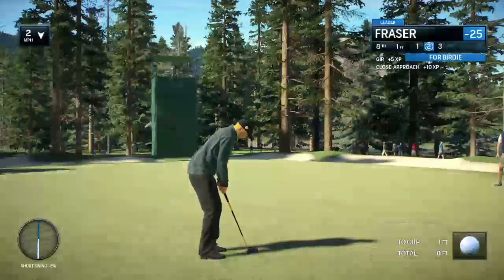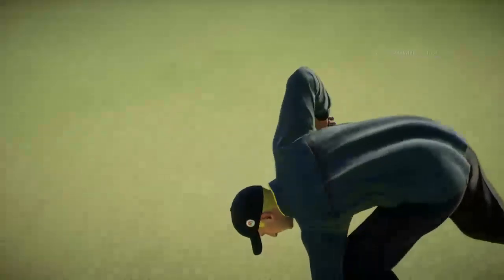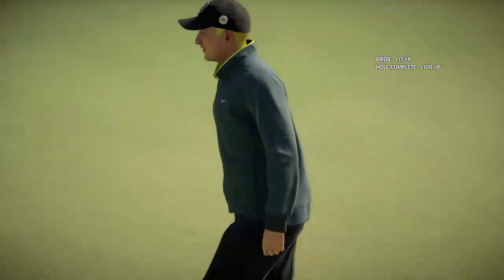Water on the right there. You just aim a little further to the left. You can still make birdie. Virtually no error in that putting stroke. Good putt.